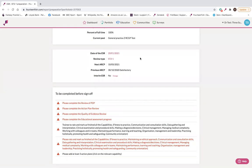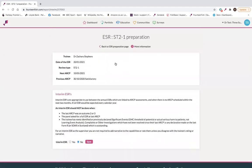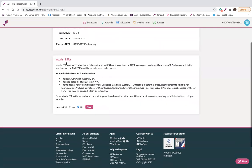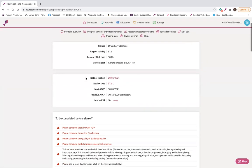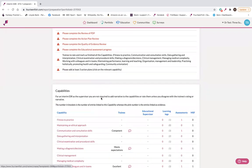and dates of next and previous ARCPs. You can then see as well here, this is a relatively new feature, which is the interim ESR. And you can actually toggle between whether it's an interim ESR or not by using this little change button here. So I've currently got it set as no, but if I click change, you can see here, it gives us a bit of information about interim ESRs. It indicates when they should be done and when they should not be done. And then you have the option here of either setting it to be an interim ESR or not. So if I click yes there and click save, that will then take me back to the ESR here, and you can now see it's showing yes on an interim ESR, and that slightly changes the requirements that you need to complete for this particular review.